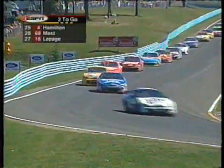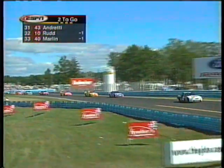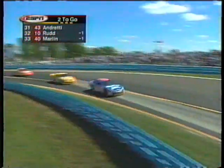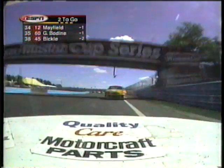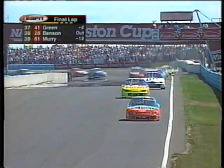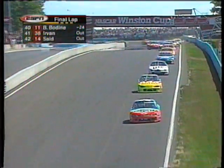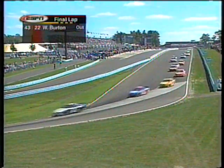To turn number 10. And the white flag is going to be out for Jeff Gordon off of corner number 11. 1 more lap to go. Jeff Gordon looking for his 5th consecutive road course victory. Everybody pretty much in single file now as they come down through here, at least among the first 6 or 7.